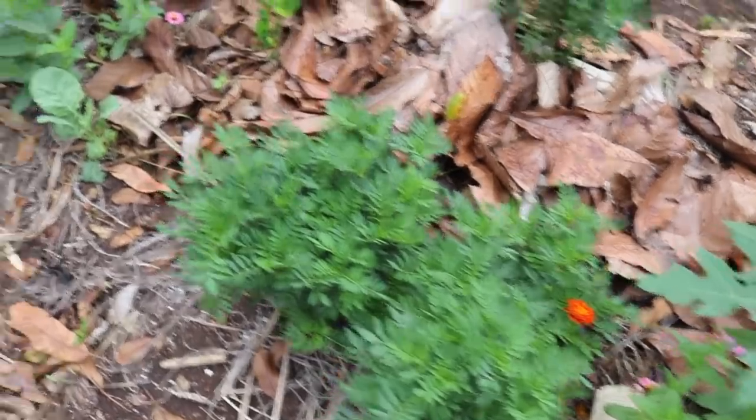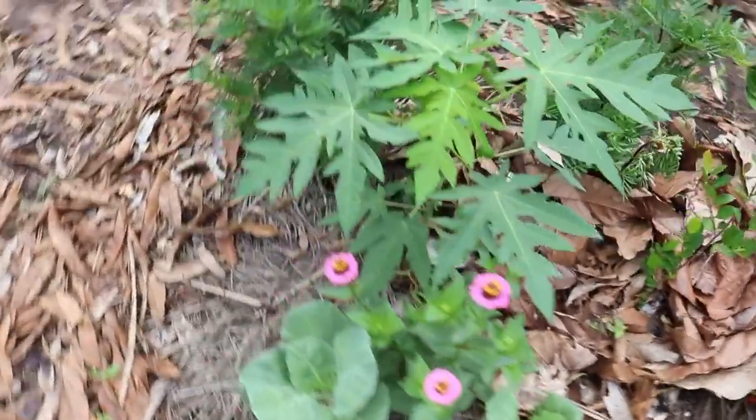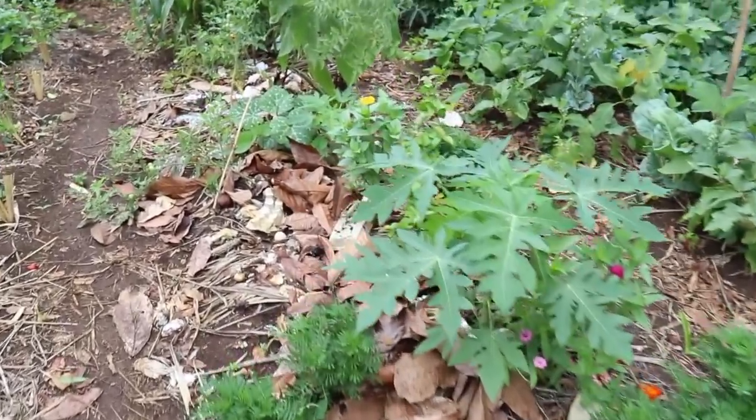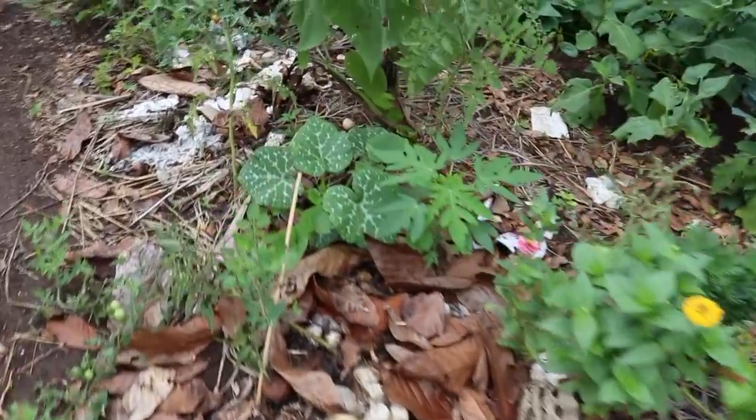So this bed is being intermixed with perennials and annuals. So this is going to be a good place for all the predators to hang out and hopefully patrol the gardens, and it'll attract the pollinators. Got some pumpkins that have volunteered from the compost. You'll notice all this trashy compost. Oh, it looks horrible. But this area looked like trashy compost too.